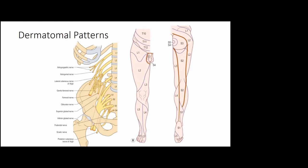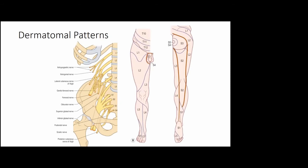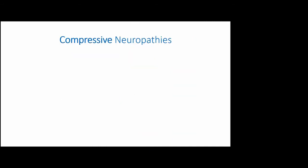I'm not going to go through the lumbosacral plexus. That's a whole other talk, a whole other differential, and times you might see that. But these patterns should clue you in if this is something common or something much more severe than one of these. Any questions about radiculopathy before I go on to compressive neuropathies?